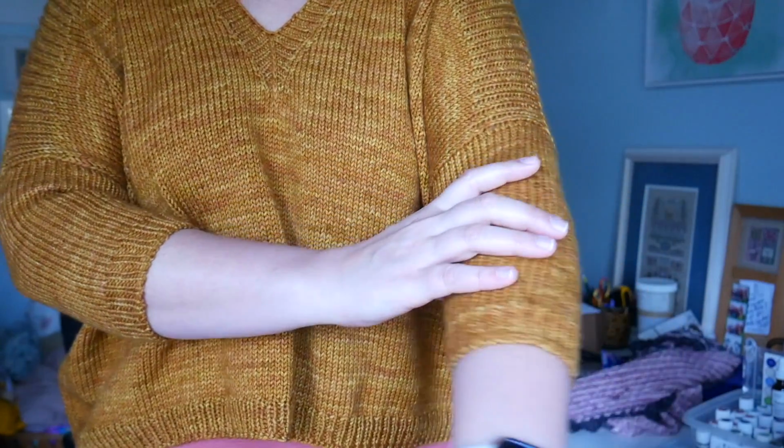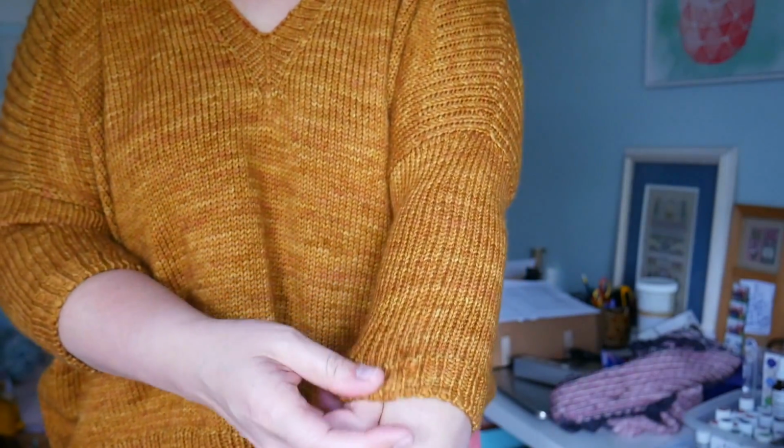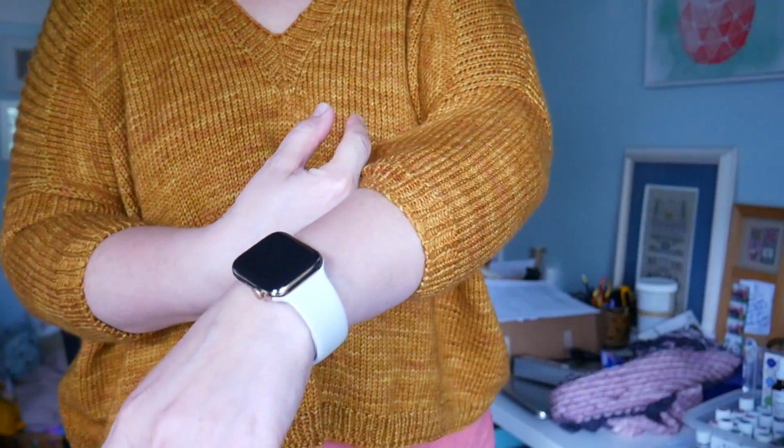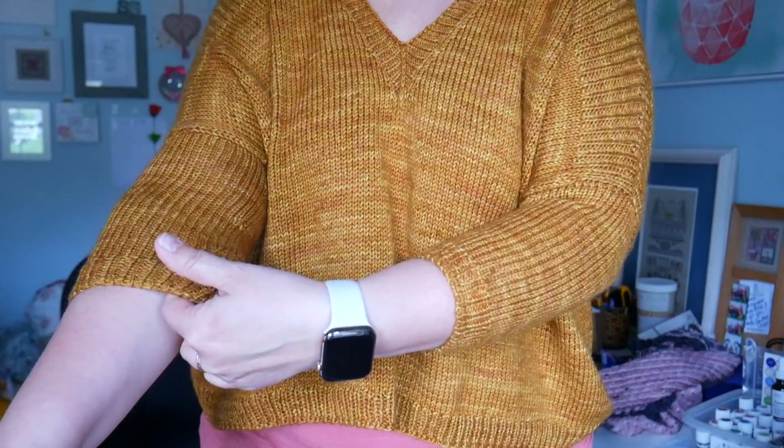I have blocked it out. I just feel very, I need to reknit this sleeve. I need to take out about 3 decreases. I did that on this one. I like this one a lot better.